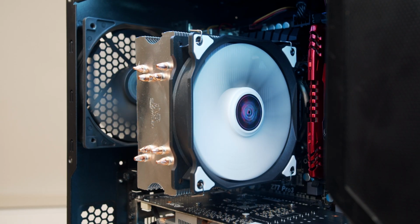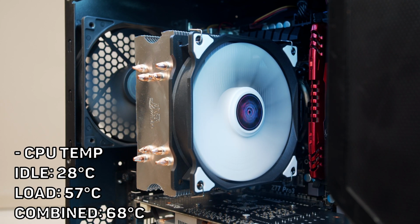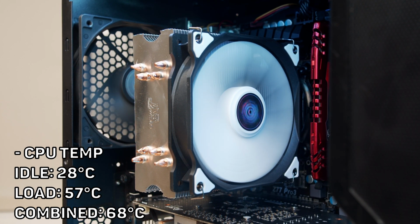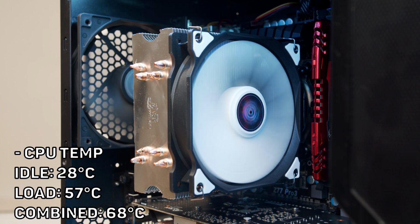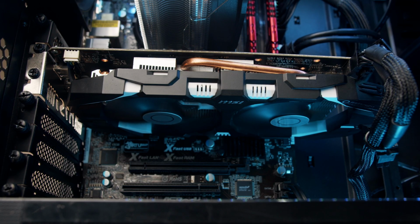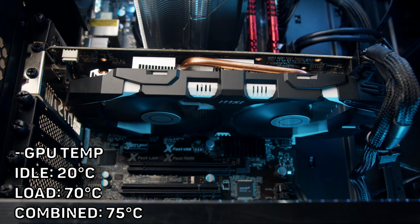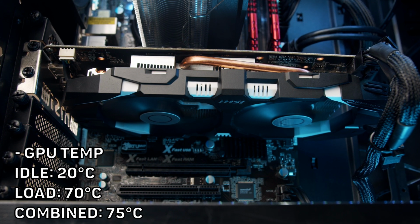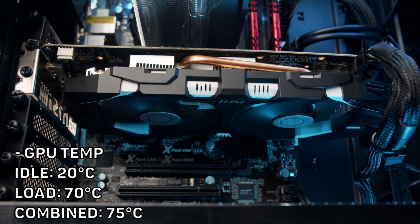For temperatures, the CPU idled at 28 degrees, reached a maximum of 57 degrees after 20 minutes of AIDA64, and reached a maximum of 68 degrees under a combined GPU and CPU load. The 1060 idled at 20 degrees, hit 70 degrees after 20 minutes of Unigine Heaven 4.0, and reached a maximum of 75 degrees under a combined load.